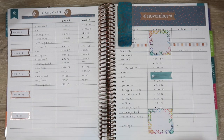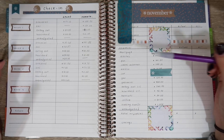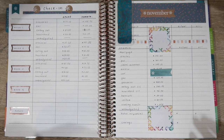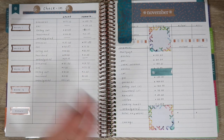So if that bothers you, then one thing that I would suggest is doing kind of like a living budget. And maybe instead of doing it in pen, like I do it in pencil, and then as things change, adjust your budget. That is completely okay if that is something that's going to bother you, if you have something that's going to be unbudgeted, or if you're going to spend more money than what you originally thought.